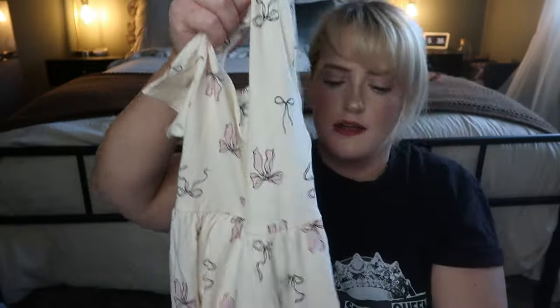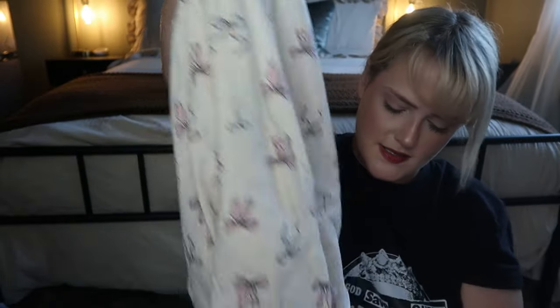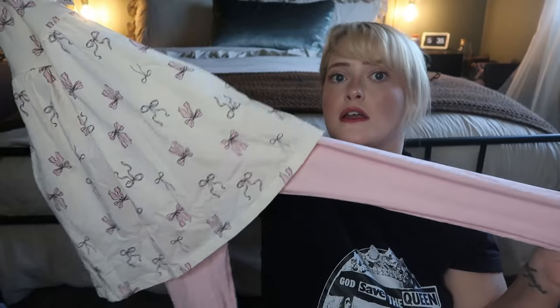And then the last thing I think I picked up for her at Old Navy was this little set, and this is so gosh darn cute, it's this little bow fit and flare dress. It has pockets. I love the little fit and flare dresses. And then it comes with a pair of baby pink leggings. So she can wear the little dress by itself right now, and then as it gets closer to the fall, she can put on the little leggings with some cute little boots or little Uggs or something adorable and a little cardigan.